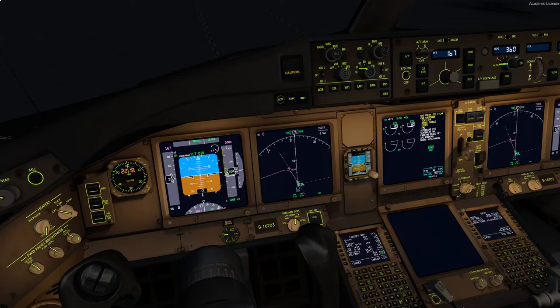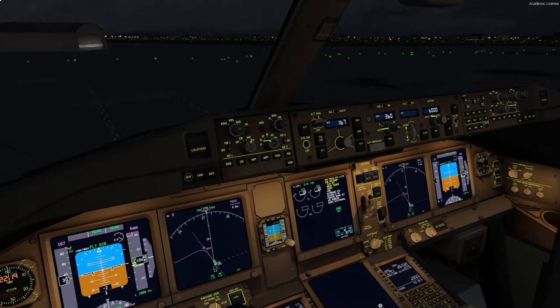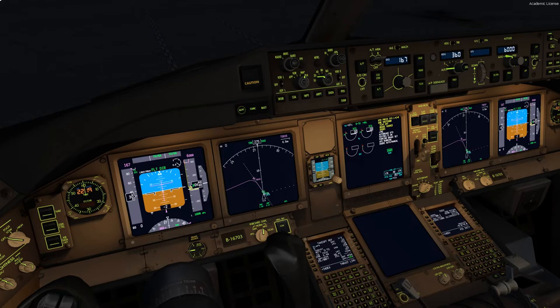TCAS test. I'm ready for the checklist. Pre-flight checklist. Oxygen: tested 100%. Flight instruments: heading 275, altimeter 1008. Here's the load sheet for you. Have a nice trip. Fantastic.